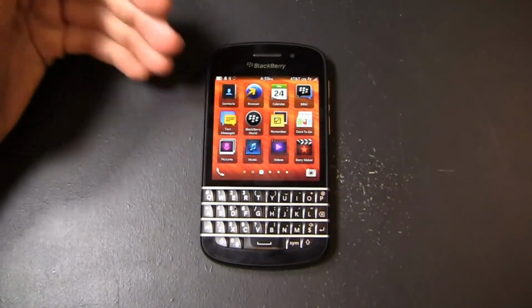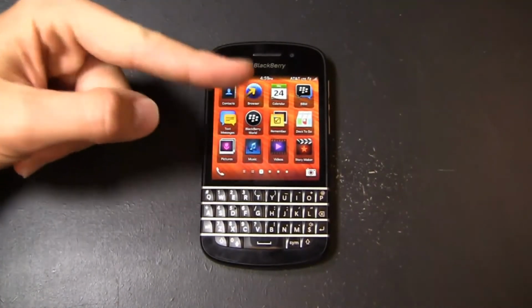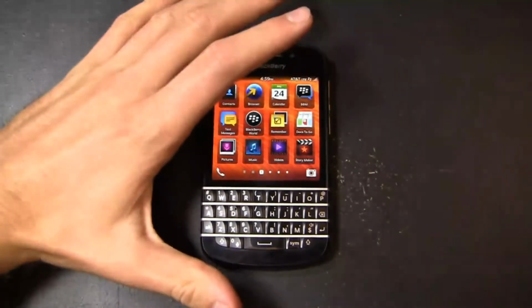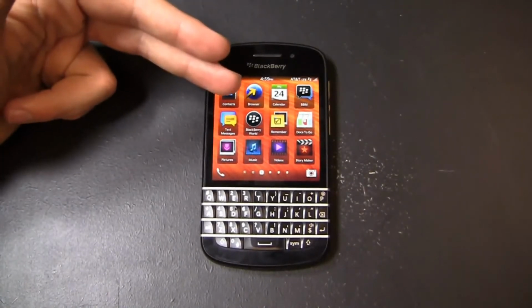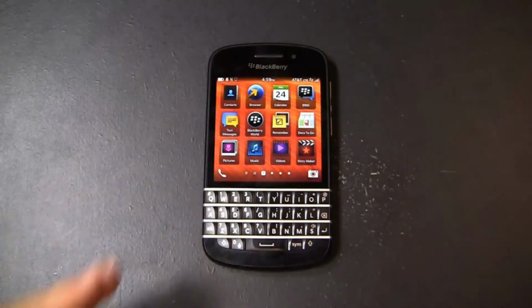So I'm struggling to find a use case for this unless you just really are dying to have a physical QWERTY keyboard. Two, you absolutely love BlackBerry and the platform, you're committed, maybe you have a bunch of friends on BBM. There's a great use case there as well, though BBM is coming to Android, to other platforms, Android, iOS, etc. So that's something to keep in mind as well.